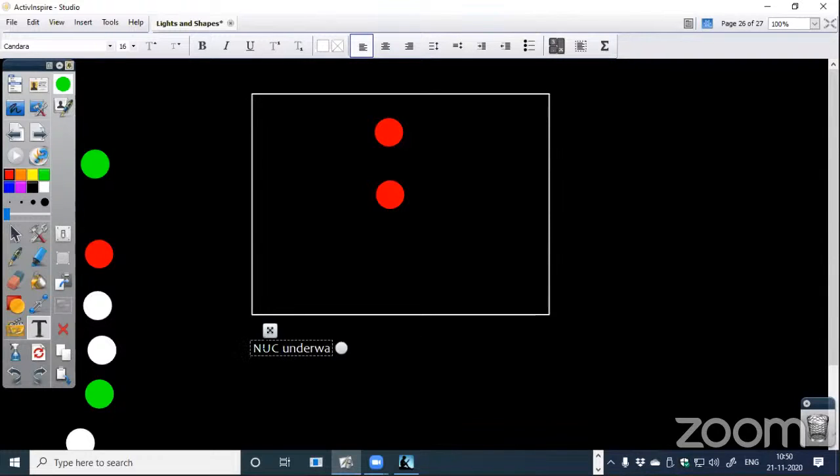Underway. All right, but stopped. It is not making way. Fantastic. Yeah, I can see some response. The NUC stopped, NUC making way. Okay.